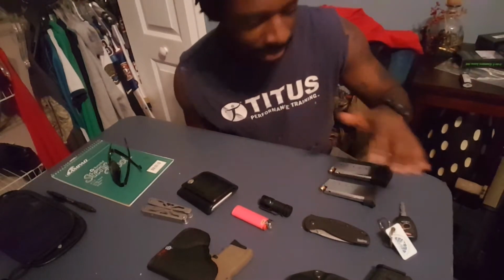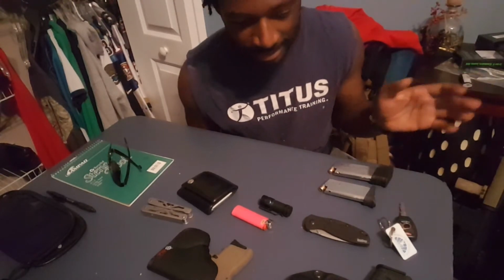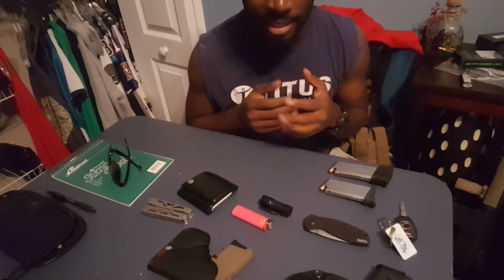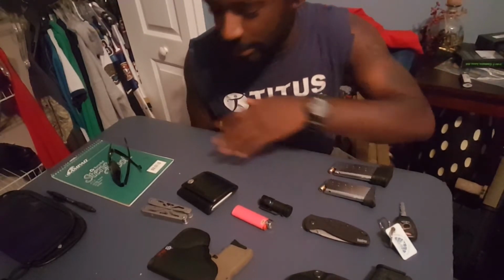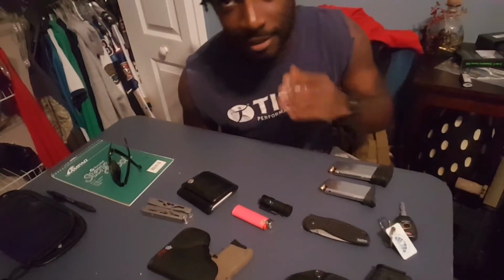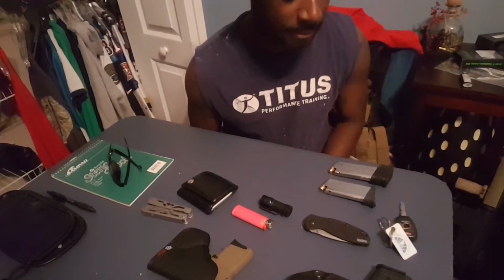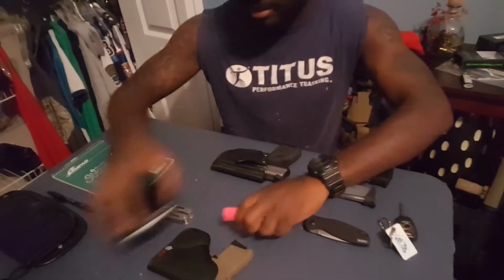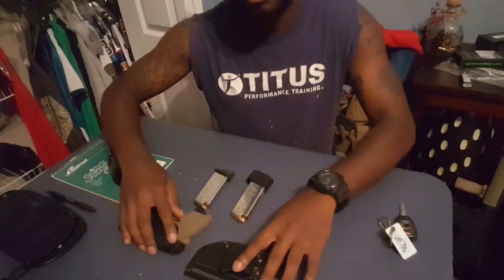Alright, so next, the fun stuff, the guns. My EDC gear is incomplete without some kind of firearm, because the firearm is, in my eyes, the meat and potatoes of your EDC kit. I can live without pen and paper or a multi-tool or a lighter or a flashlight, but your firearm is the one thing that's really going to get you home at the end of the day if something happens. So when you're setting up your EDC kit, you're going to want to take stock of what kind of firearm you're carrying, the size, the weight, all that.